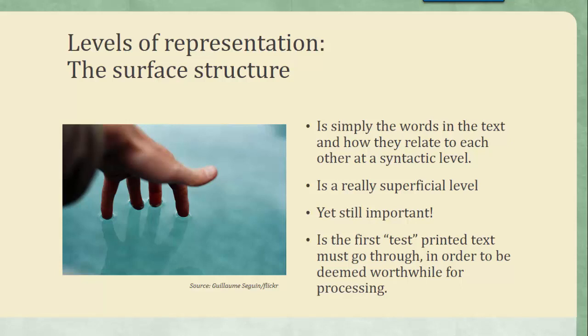Because if you encounter text in a language you do not know, for me, say Icelandic, then automatically your brain will reject this at the surface structure level. You visually are not familiar with these words or their syntactic structure, and therefore your brain is not going to waste its cognitive processing time on them.